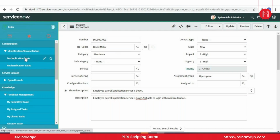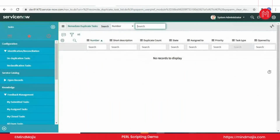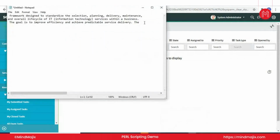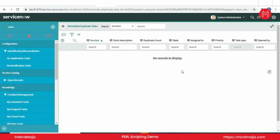Requests will come as tasks. I can explain in a notepad what a request is and how the flow of a request should be. First of all you will create a request and it will go as a RITM, requested item. It will go to your manager for approval. Once he approves, then only it will create a task. In the tasks, our service desk people have to work. These tasks only you need to work.